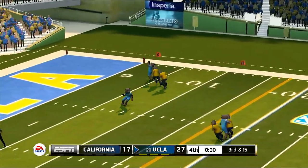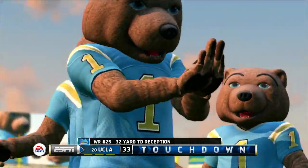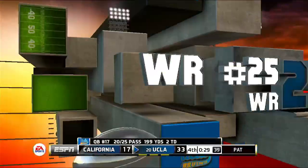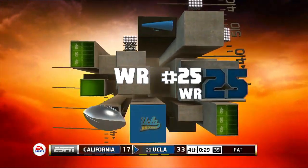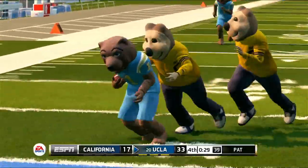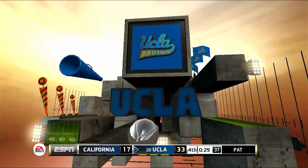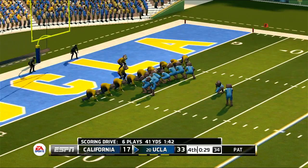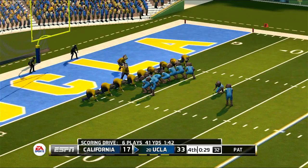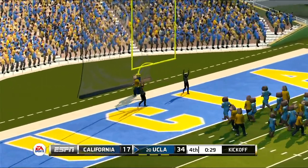He throws it. They can't bring him down, and he's in. That could have been it right there. That score might be the deciding factor in this football game. And he converts the extra point.